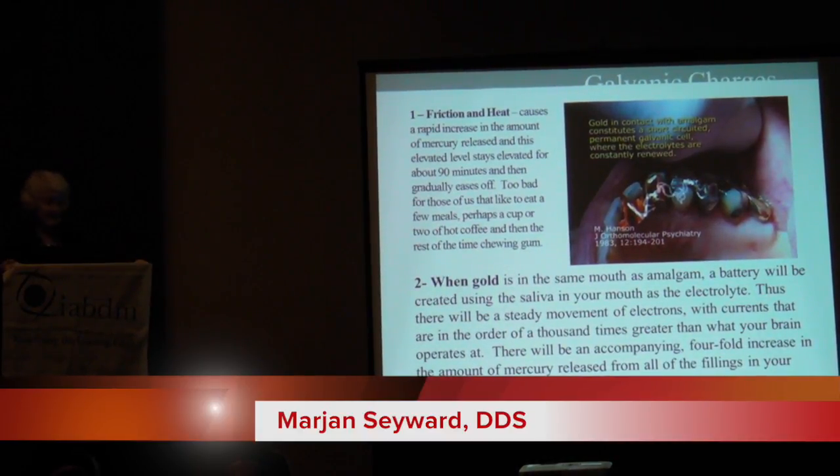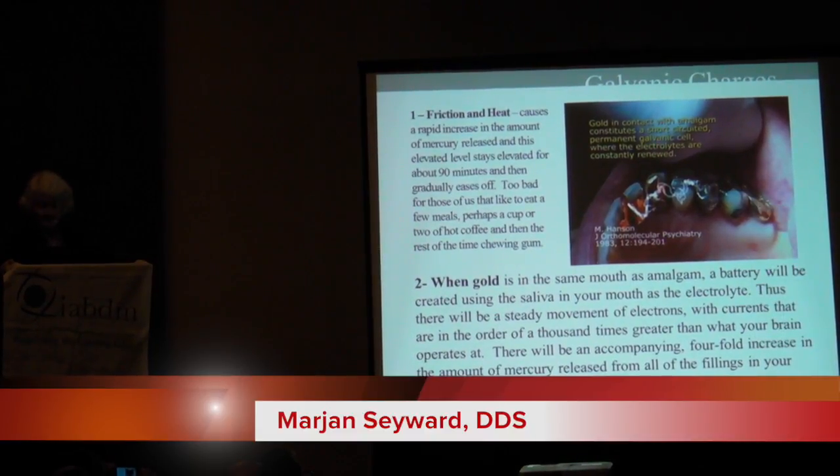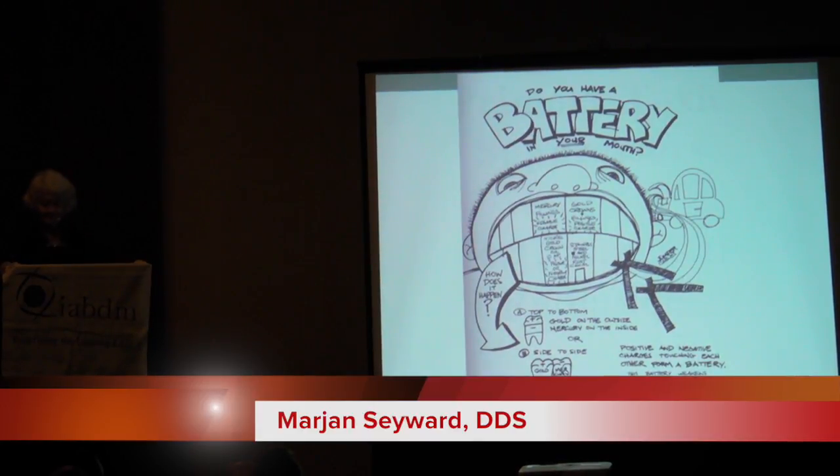When the gold is in the same mouth as the amalgam, the battery is created. The saliva is your electrolyte. There will be steady movement of electrons with currents that are in the order of 1,000 times greater than what your brain functions as. There's an accompanying fourfold increase in the amount of mercury from all the fillings in your mouth, 24/7. And this is a cute little cartoon. It just kind of puts it all together.